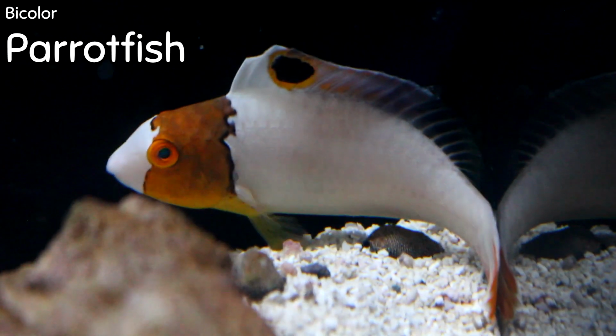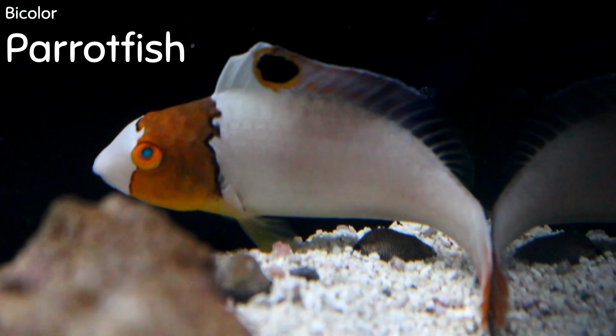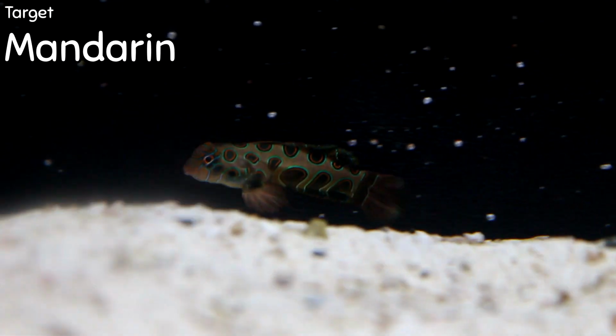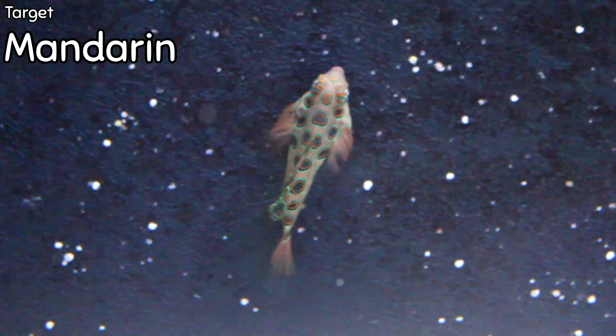So one of the things parrotfish do is they'll take bites of the rock and then it gets crushed down to make sand. Something else these guys also like to eat are dead coral skeletons. So I got in a really nice target mandarin. Now target mandarins are super peaceful, they are reef safe, and they are carnivores.